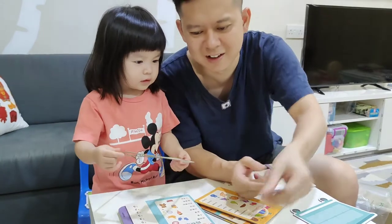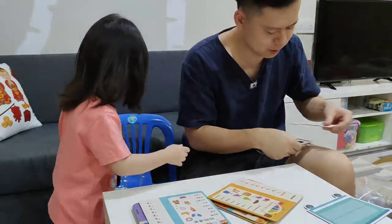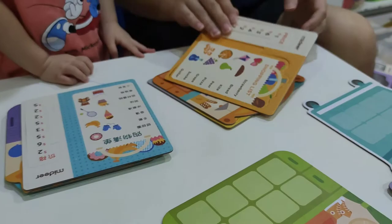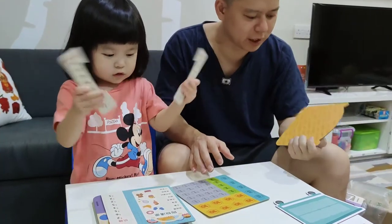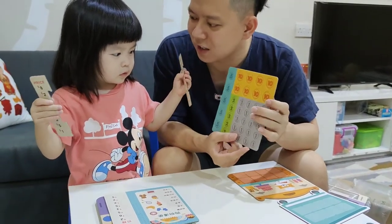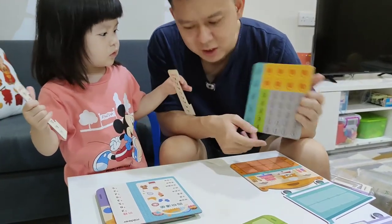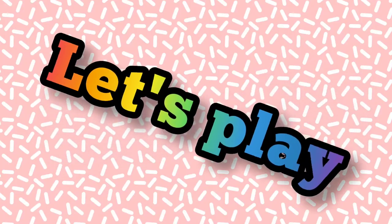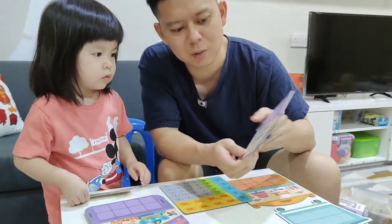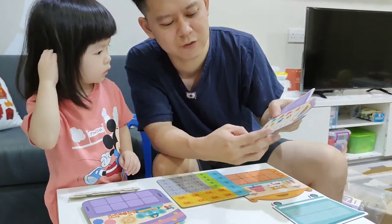This one is the price, okay? Okay, got different colors. Oh, baby, how to play? You know how to play? Oh, this is your money. You see, got $10, $1, $2, $5. And we want to buy these things: carrot, ball, dress, jumper, watermelon, cheese, scarf, and shoes.